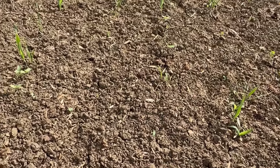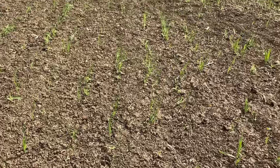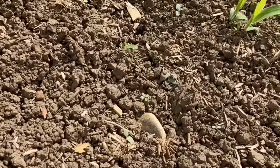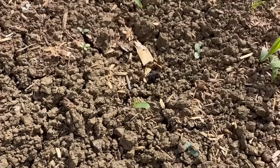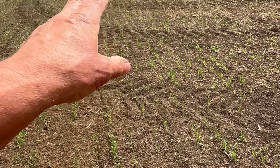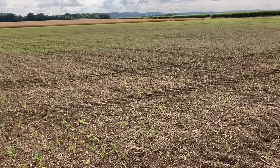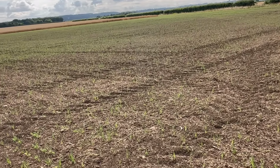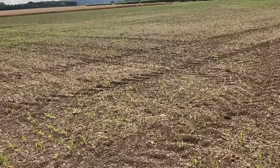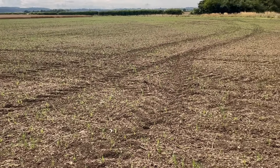But one thing I have noticed, there's an awful lot of broadleaf weeds growing here. Just look at them, all the little ones growing. This is the trouble. We had no rain at all before we planted the crop, and so of course the weeds and the crop have come up together. But it should be okay with the chicken muck in it. The rain's washed that in and the crop's taking that up now. It should start to grow really quickly.